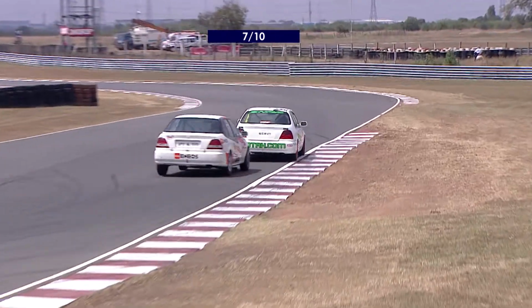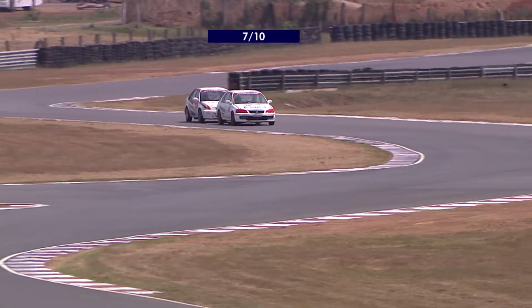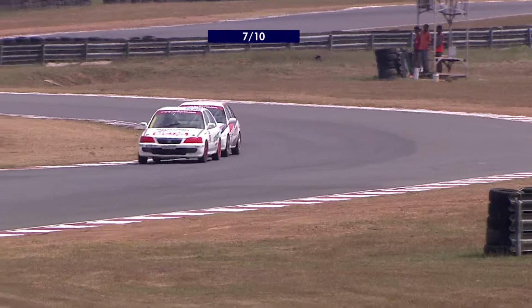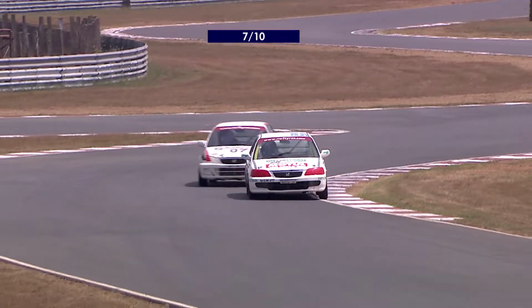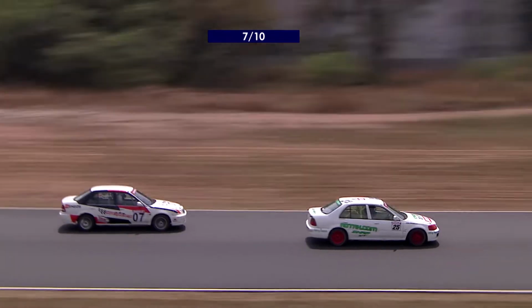This was the undoing of single-seater drivers yesterday, this part of the circuit, but as far as the saloons are concerned, slightly slower pace means they can recover from that. Out of the S's, then they're short straight up towards turn 4, which is where Pratik Benya did go through a couple of laps ago. Can he have another go here? Let's see. Looks to the inside line.